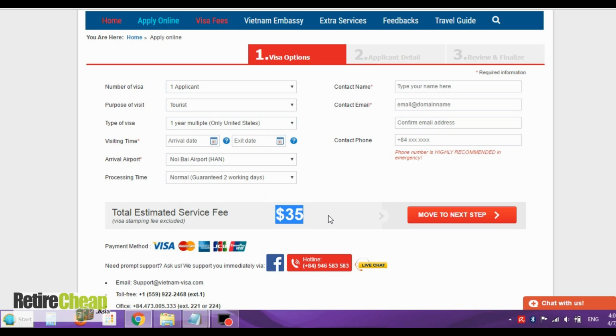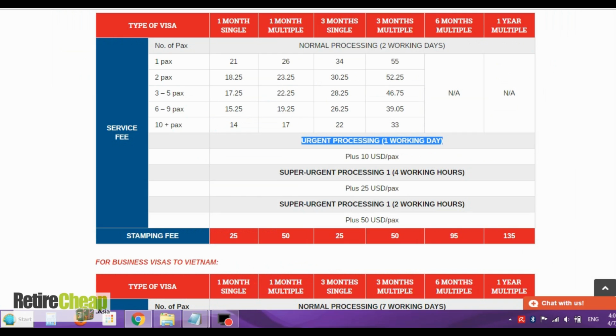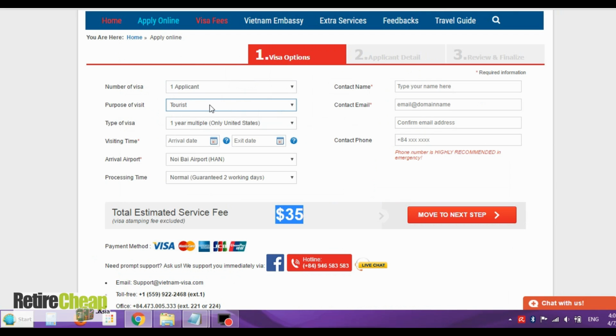Now remember, even though it says 1 year, it really is only a tourist visa. So if you look at the tourist visa, it only gives you a certain amount of days within the country. And so because it's a tourist visa, you have to go out and come back when your tourist visa expires. And you can do that up to 1 year, and then you can't use it any longer. So it's not like you can come stay long term.